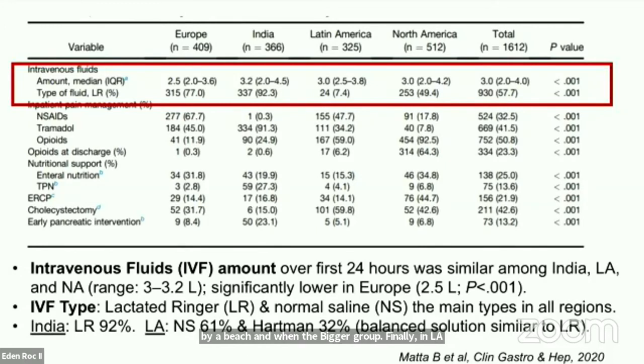Finally, in Latin America, normal saline was used in 61% of patients, and then Hartmann's solution was used in around a third of patients. And I just want to remind you that Hartmann's is a balanced solution, very similar to LR. I don't think that lactated Ringer's was available in the sites in Latin America.